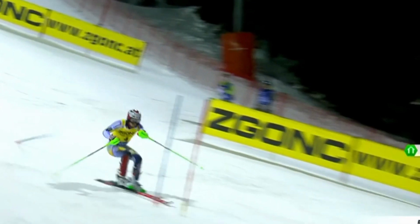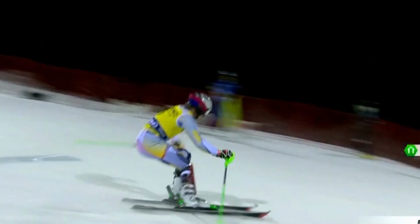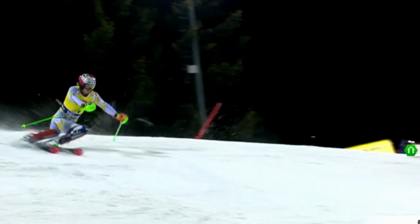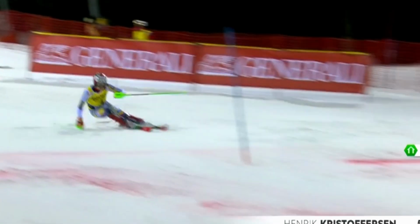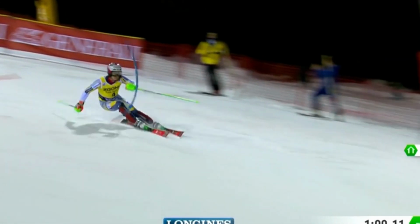Today I thought I'll do something different and show you how I watch races and analyze certain things that stick out to me. So first of all, I look at the skis and how they move. Usually you can see 80% of what's going on by only looking at the skis. So what should they do? They should keep the same distance from one another. The opposite indicates that the racer struggles with something.